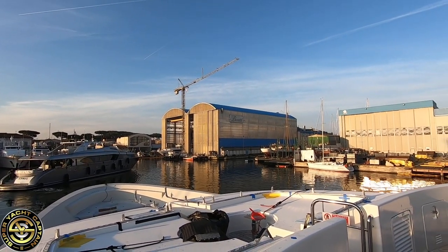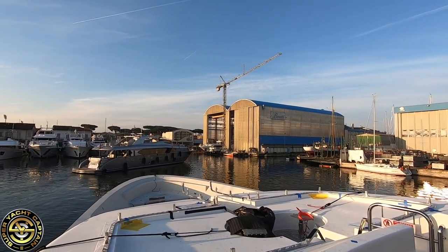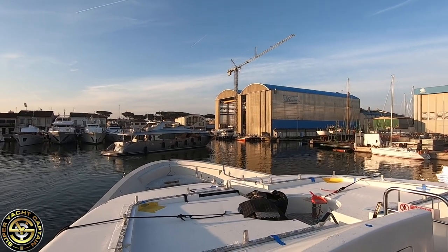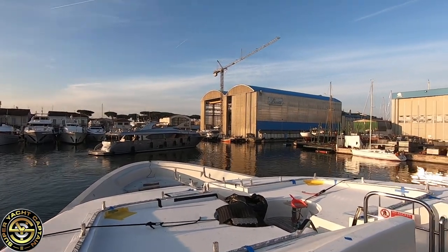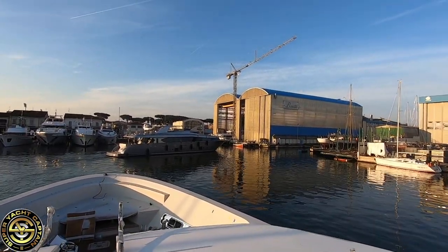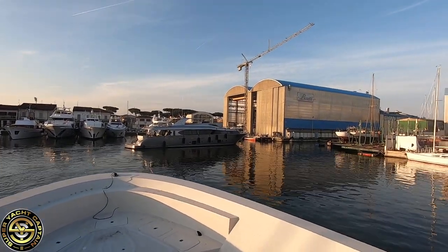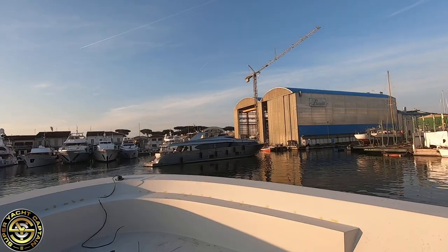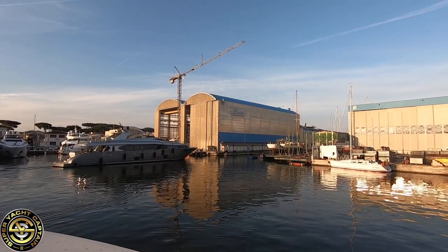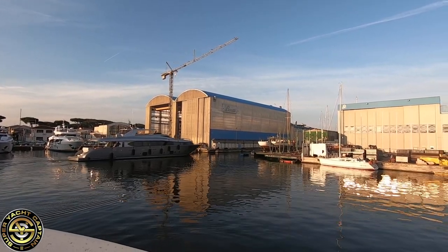There we have the Benetti yard, the builder of the fabulous Benettis. Now it's going down that narrow channel.